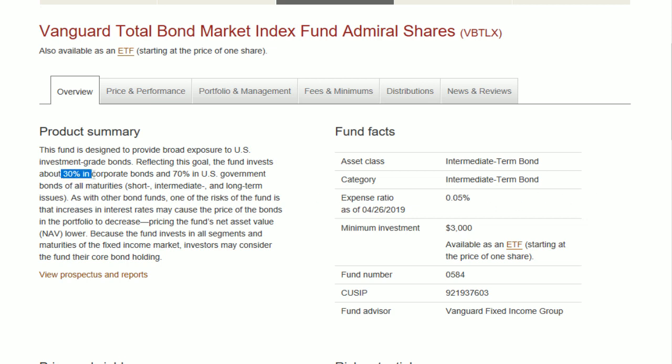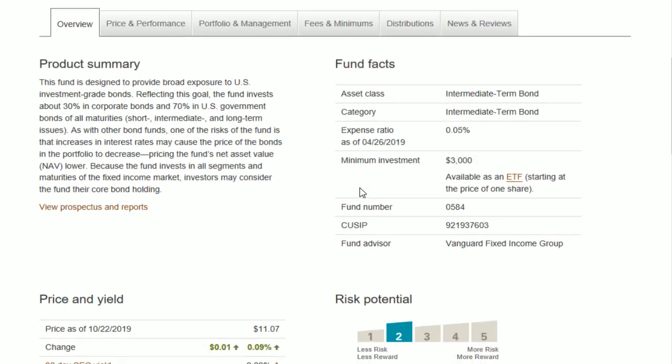In general, they try to target around 30% in corporate bonds and around 70% in U.S. government bonds. And these are bonds of all maturities: short-term, intermediate, and long-term. So it's well diversified in terms of the maturity of the bonds, as well as some in the corporate pool and then also some in the U.S. government bonds as well.